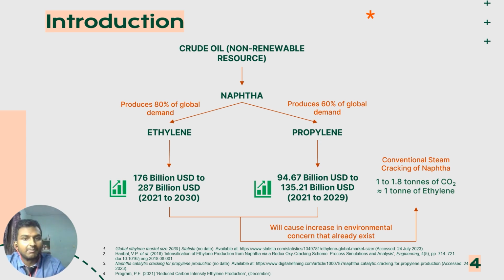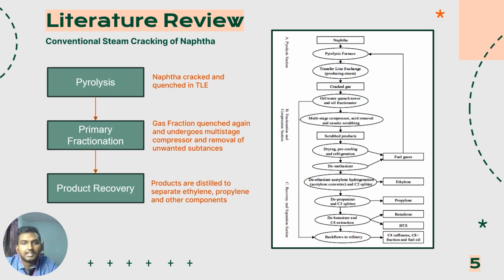Both of these increments will cause the increase in the environmental concern that is already existing, which is the production of 1 to 1.8 tons of carbon dioxide for 1 ton of ethylene production. As mentioned earlier, the environmental concern causing us to conduct this comparison research of electrical furnace and hydrogen-fueled furnace.